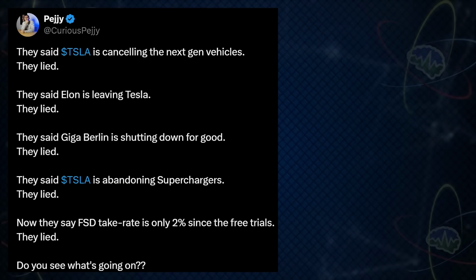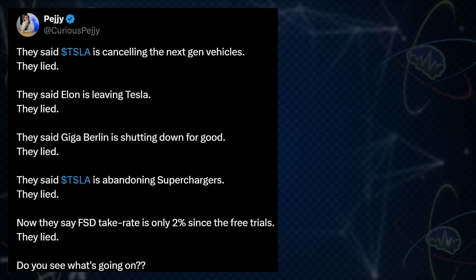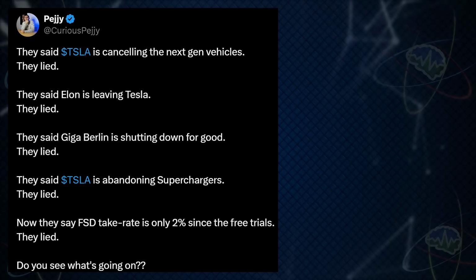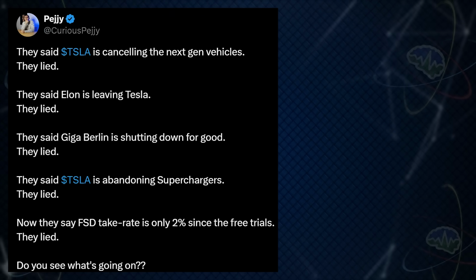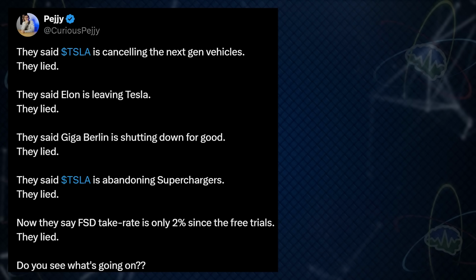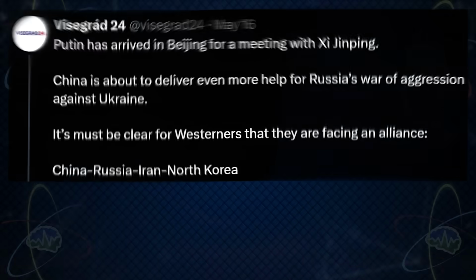Peggy says, they said Tesla is canceling the next-gen vehicles. They lied. They said Elon is leaving Tesla. They lied. They said GigaBerlin is shutting down for good. They lied. They said Tesla is abandoning superchargers. They lied. Now they say FSD take rate is only 2% since the free trials. They lied. Did you see what's going on? And Elon said, not a lot of truth.